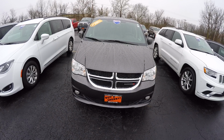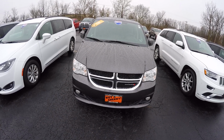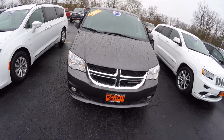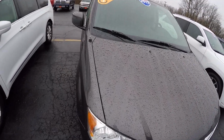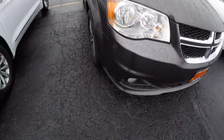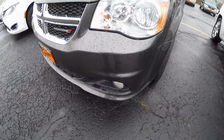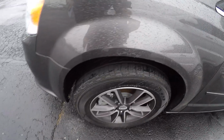Today we're looking at a 2017 Dodge Grand Caravan SXT, stock number CP15579T. It is gray in color, or charcoal. There's the fog lights, the grill for you. Seems to have new tires on it.